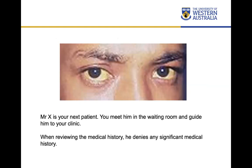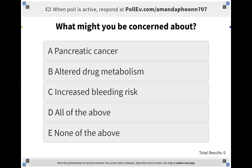So let's do a little quiz. Now, this quiz won't be interactive because obviously it's not a live presentation anymore, but we can talk through it. So this patient is Mr. X. He is your next patient. You meet him in the waiting room and you guide him to your clinic. And when you are reviewing the medical history, both the written form and then speaking to him about it, he denies any significant medical history.